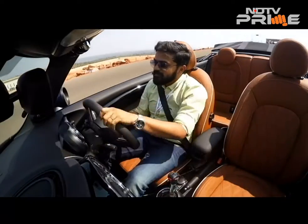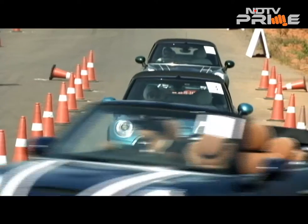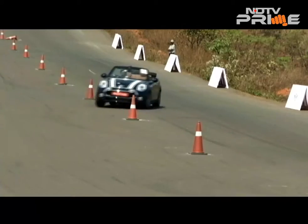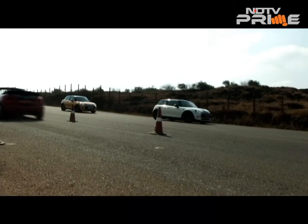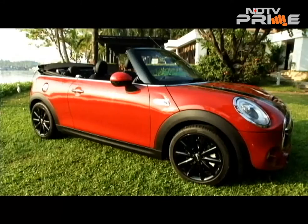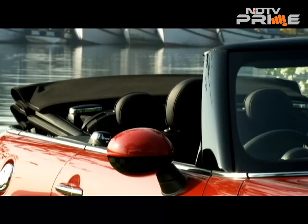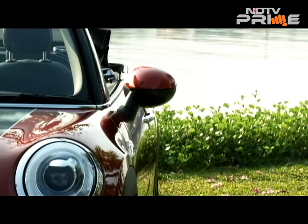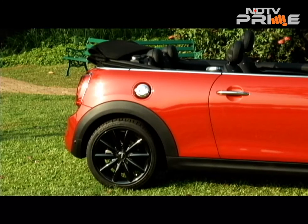Going topless in sunny Goa might not sound exactly right, but when you see the Mini in its convertible avatar, you are tempted to drive with the roof down no matter how hot it might be outside. In its third generation model, the Mini Convertible gets a fairly familiar design as the other new generation siblings like the circular headlamps with LED daytime running lights, adding the oomph. Also, the car's overall dimensions have increased to add more space on the inside.